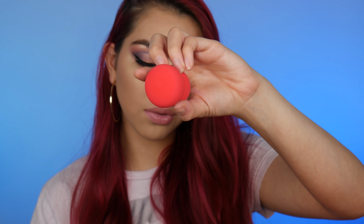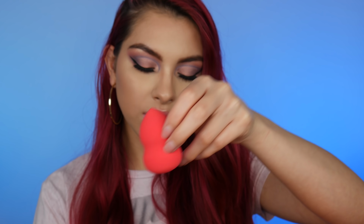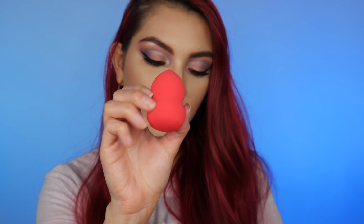Let me go ahead and open this. So this is what it looks like. It is still red, but it's a totally different shape than the other one. This is the other one. So I'm really excited to try it out. You could never have too many sponges, so I'm glad I got that.